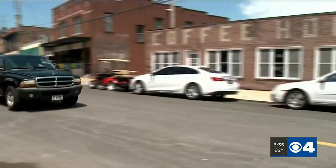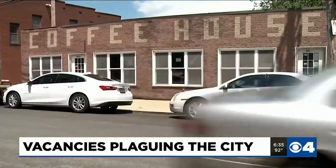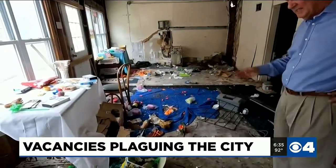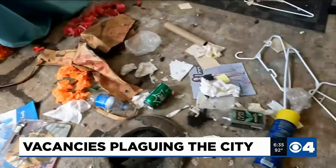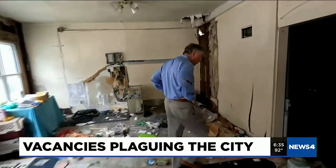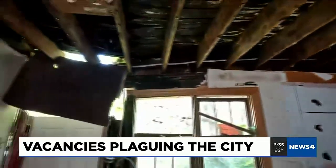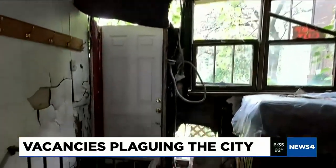Vacant properties like this one, News 4 Investigates showed you last night at 10, have been plaguing the city for years. This building near Dogtown has black mold and water in the basement, huge holes in the exterior and roof, and busted out windows. The owner wants to tear it down, but the building's permits to demolish have been denied. It is just one of more than 22,000 vacant and abandoned properties in the city of St.